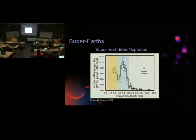Interestingly, one of the things we've discovered is the location of this valley between these peaks is actually insolation dependent. It depends on the star and how close you are to the star, which we believe relates to a mini Neptune's ability to hold on to its atmosphere depending on how far from the star it is. So closer to the star, this valley is shifted because they can't hold on to their atmospheres, so many more of them become super Earths, and you get mini Neptunes farther from the star. So this is really interesting, the structure down here.